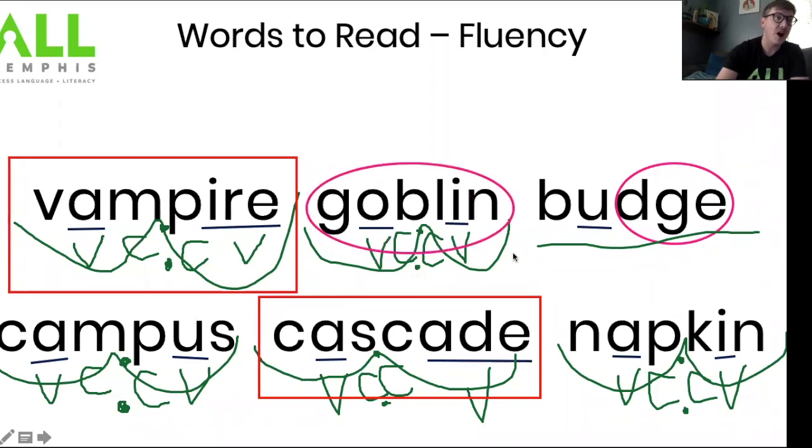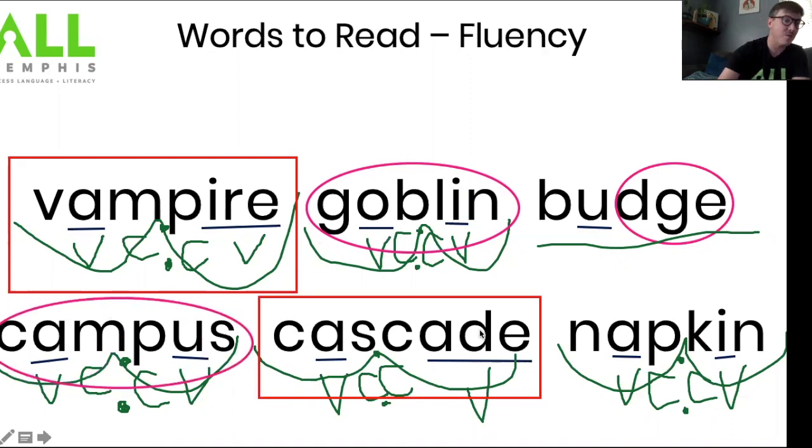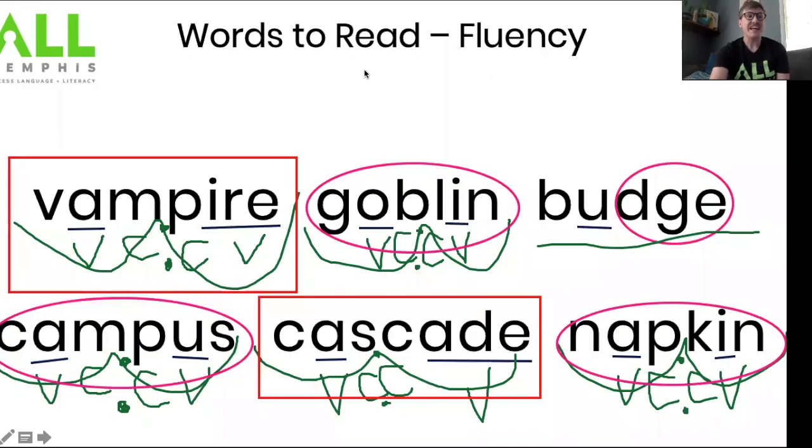That's right. Goblin is a rabbit word. Campus is a rabbit word. And napkin is also a rabbit word. Awesome job. That's because those are two closed syllables right next to each other, and it's our VCCV pattern. Great.